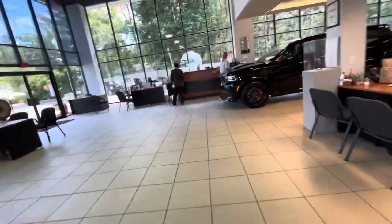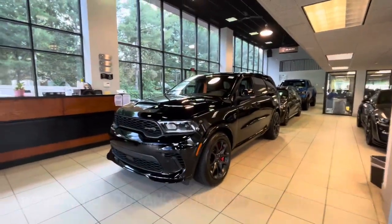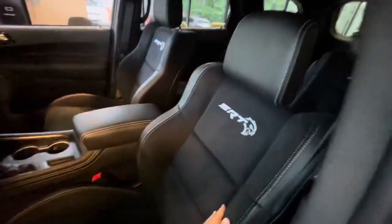We'll look at this more closely later, but very similar to mine. This is black. Triple black. This is black with a black package. Black interior. Oh yeah, this is nice. We'll take a closer look in a second. I'm sure there's gonna be some downtime. And we'll take a closer look.